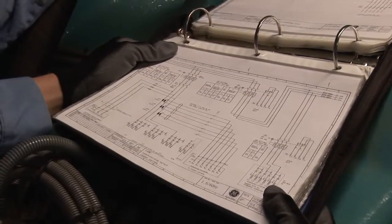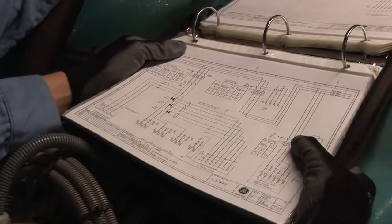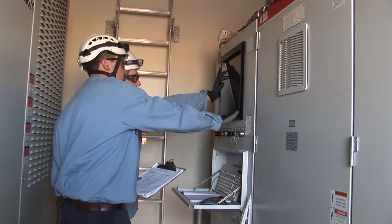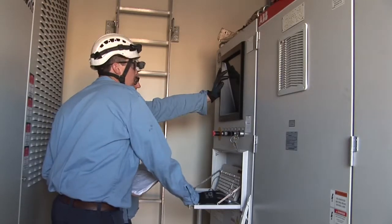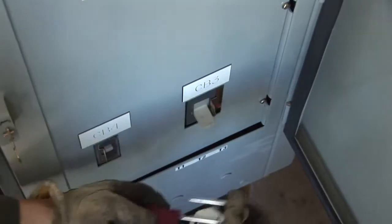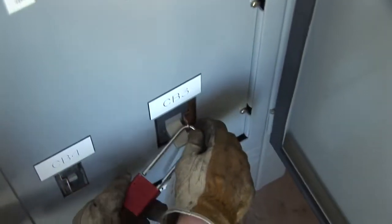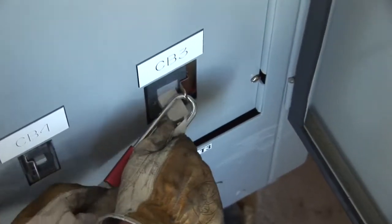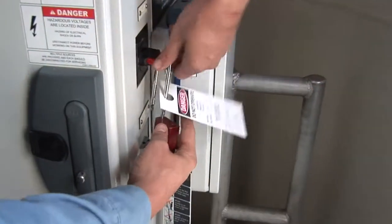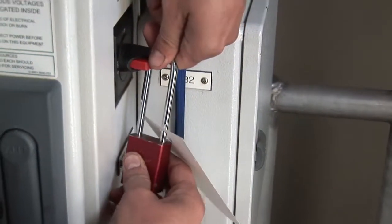Next, the authorized employee needs to determine the appropriate method for checking the zero energy of the system. The authorized employee will then secure the equipment in accordance with the equipment shutdown procedure. The authorized employee will manipulate the energy isolating devices to the lottoed position. An authorized employee will then apply the lockout devices and tagout devices to the energy isolating devices which were just manipulated.